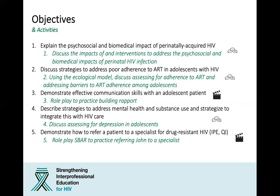You may also need to consider a depression tool that you can use. For example, you can use a PHQ-9 score tool where you suspect there might be some depression. You make sure that you do an assessment to see whether the adolescent is depressed, and then you refer the young man for further treatment. The last objective is to demonstrate how to refer a patient to a specialist for drug resistant HIV.